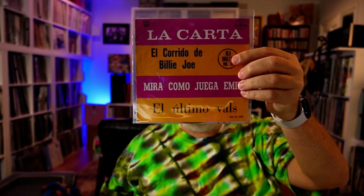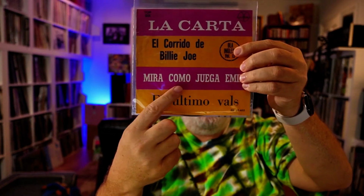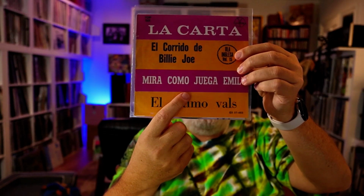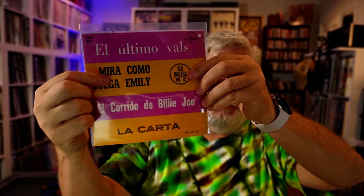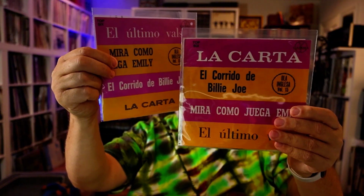Okay, special consideration. This is a Mexican EP. Up until I got the first one, I thought it was Pink Floyd doing See Emily Play. You've got them right here, Mira Como Wego Emily. And then this came out in '67, and when the single did really well, they re-released it, and now See Emily Play is more prominent right there. But it's a Swedish band. I think it says the name of the band. But yeah, it's some Swedish band covering See Emily Play. It's pretty weird. That is these Mexican EPs. And that's all the picture sleeves I have of See Emily Play.